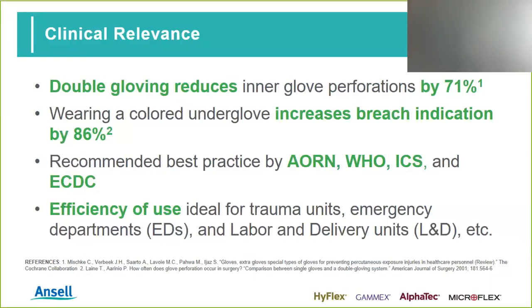Again, getting to best practices, you can see there are a number of organizations who recommend this as a best practice, and they advocate for double gloving as best practice.